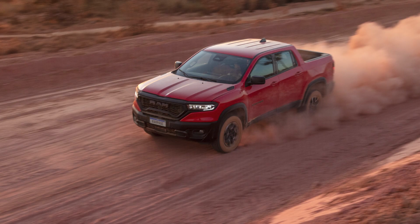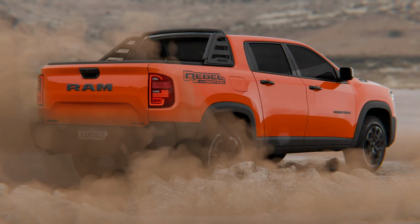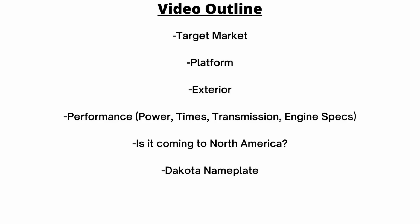However, the wait doesn't seem like it will be too much longer for the US and Canada, as Ram has confirmed we will be getting a 2028 model year new midsize truck that is specifically designed for the North American market, built at the Belvidere, Illinois plant in the US. But this Brazilian Dakota does give us a great look at what to expect going forward, so I'll go over the target market, platform, exterior, performance, Dakota nameplate, and look at the North American point of view.